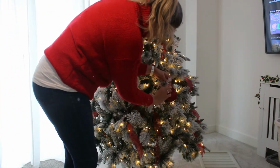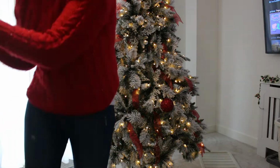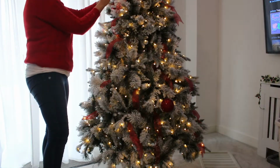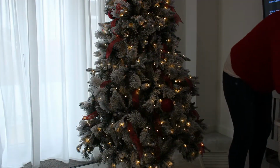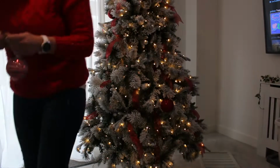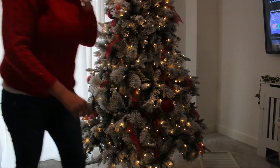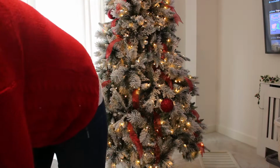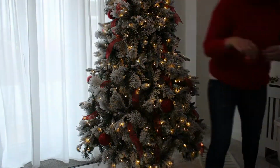Some people do it in sort of concentric circles around the tree, and that also is very beautiful. It's just not really the look that I was going for this year. So I'm going to keep on cutting about meter length pieces and just repeating the process. You will actually see that my initial thought was just to do the red ribbon throughout the tree, but I ended up adding some of my white ribbon in as well, and I just think it finished it off beautifully.